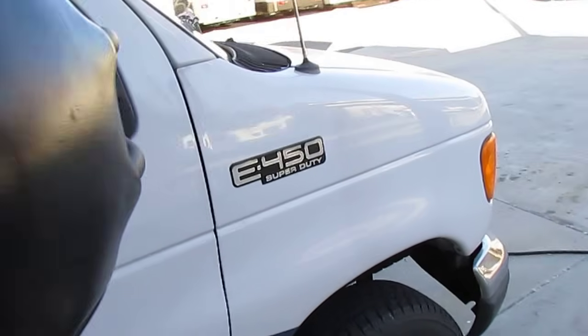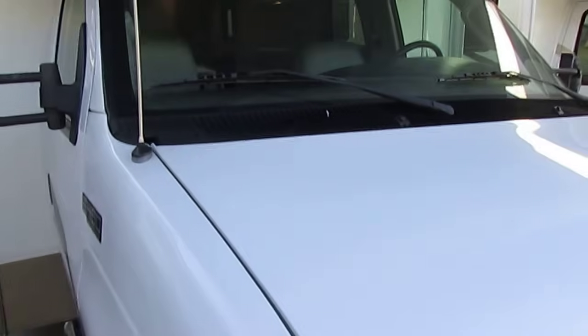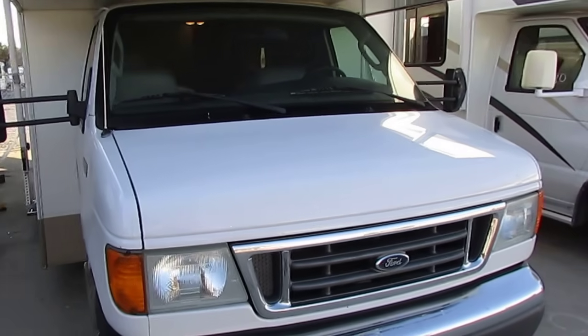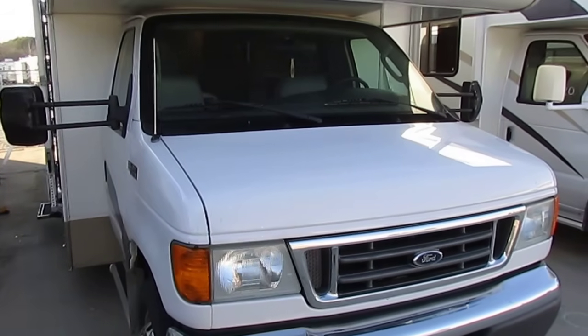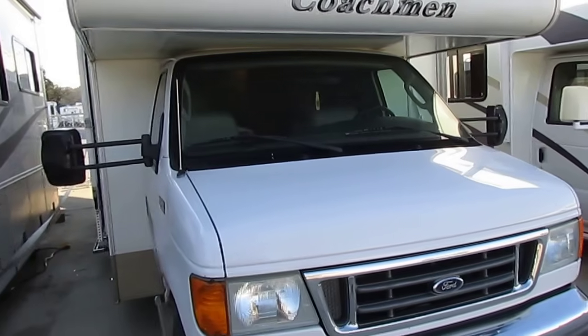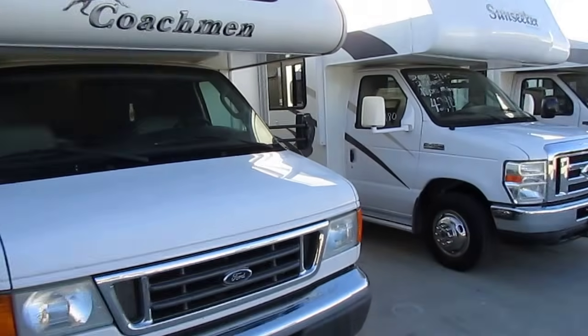This was a trade-in, so it hasn't been passed around from dealer to dealer and auction to auction. This is something that somebody was just using, just traded in. Let me tell you something, folks. Springtime is just around the corner, and the number one RV that we sell out of as soon as early spring hits is Class C motorhomes. We got several of them in stock, and we're trying to get some more.